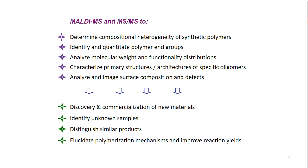MALDI mass and tandem mass spectrometry have become widely used in synthetic polymer analysis because of the wealth of information that these methods can provide. We can use these methods to determine the compositional heterogeneity of synthetic polymers, which means we can determine both major and minor products. Sometimes the minor products cannot be determined by methods that analyze the bulk, but in mass spectrometry, where we can analyze individual oligomers of a polymer, we can easily detect minor components. And so the method is very powerful for that.